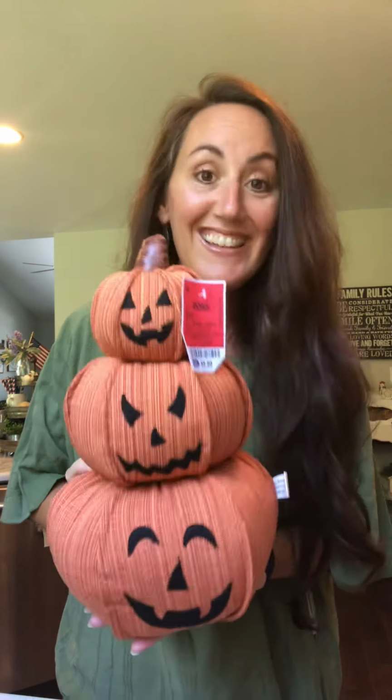This was $7 at Ross. And I love this. But once I got home and started looking around, I have no clue where I'm gonna put this. So I hope I find somewhere for it because I love it. It's so cute. Okay, and then my last two things from Ross's.